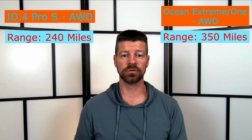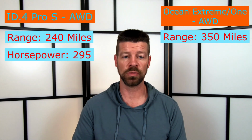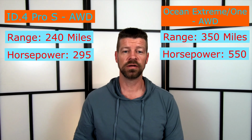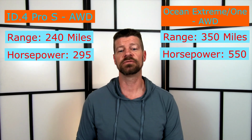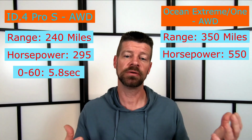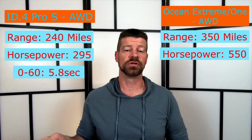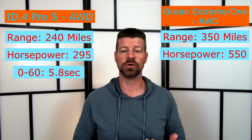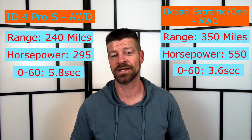Now, the horsepower numbers on the Pro S all-wheel drive is still the same as the Pro all-wheel drive with 295 horsepower. The Extreme and the One, they get a 10 horsepower boost up from the Ultra at 550 horsepower. So 0 to 60 times, the Pro S is pretty much the same as the all-wheel drive. You're going to come in about 5.8 seconds. Now the Extreme and the One, they got a little 10 horsepower boost there from the Ultra, and they got a little bit lower 0 to 60 time at 3.6 seconds.